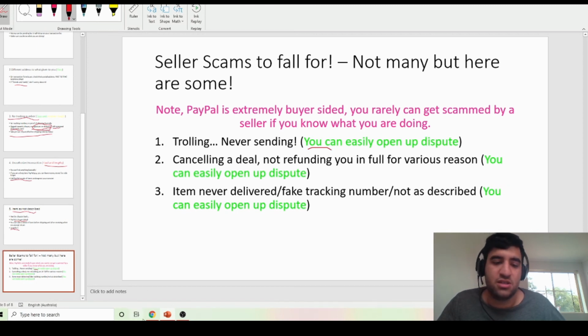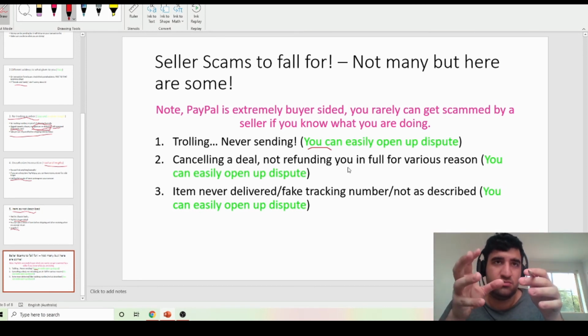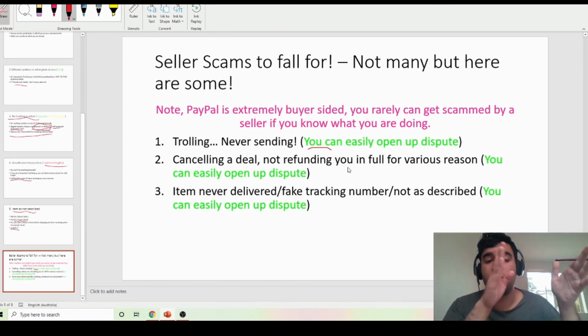All you have to do is just say item not received. I didn't receive the item I purchased, and if it's a scam, the seller will just not reply and you win the case quite easily. Another one could be they cancel a deal and bring up a story and don't refund you in full. Again, guys, if you pay for something, you are entitled to the item you purchased or your full refund. Don't fall for a scam of them saying you're not entitled to a full refund for whatever reason it may be. They either have to give you a full refund or your item.